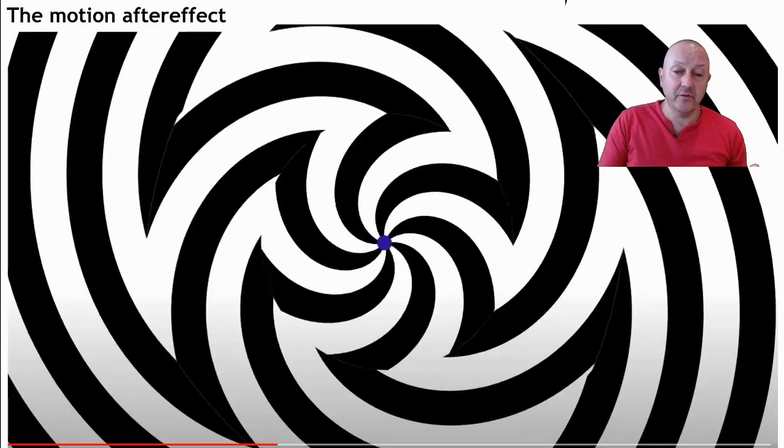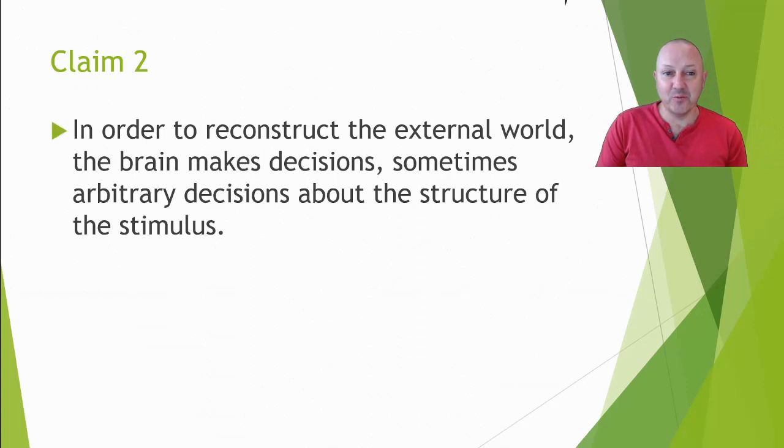The motion aftereffect, which there's a video up on Moodle, take a look at that. If you stare at this display as it's moving for a long time, you're going to get some pretty dramatic motion aftereffects, right? When you look at the wall or look at your hand afterwards even, it's going to be all moving. And you know that it's not, but your visual system is telling you that it is. So there's not a one-to-one relationship between what's out there in the real world and what you're perceiving.